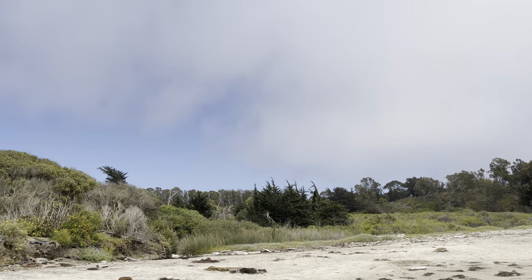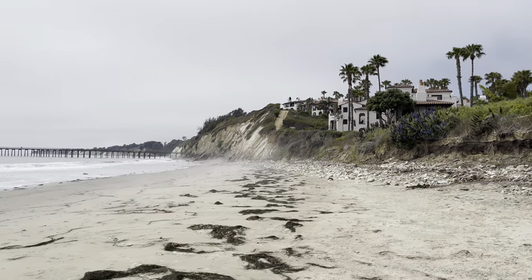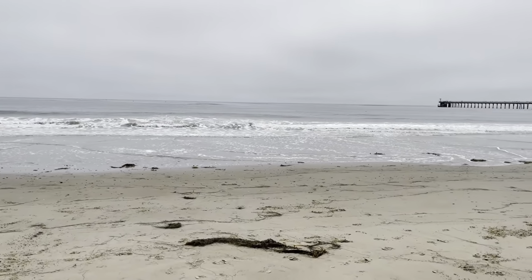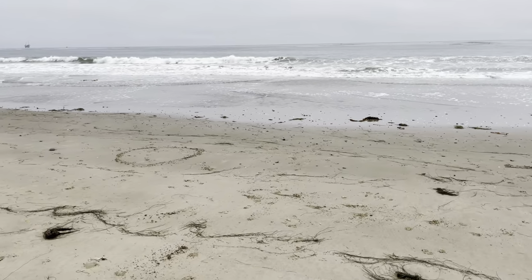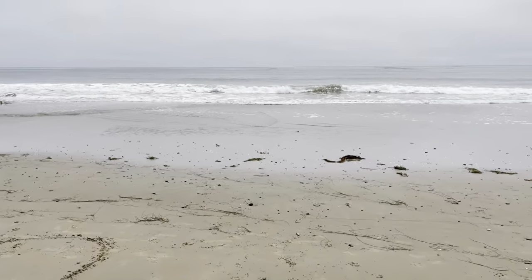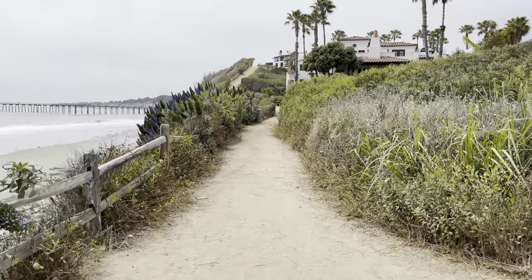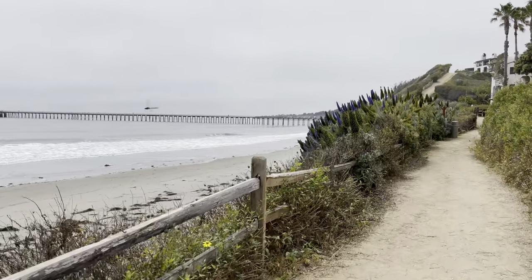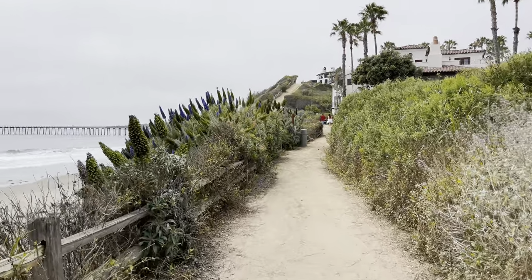Blue skies are coming. This is from down at the ocean. We walk down the trail. It's very overcast today. Yesterday cleared up, but it's early in the morning, so I'm sure it will clear up in a little while. Heading back to the room to go to lunch.